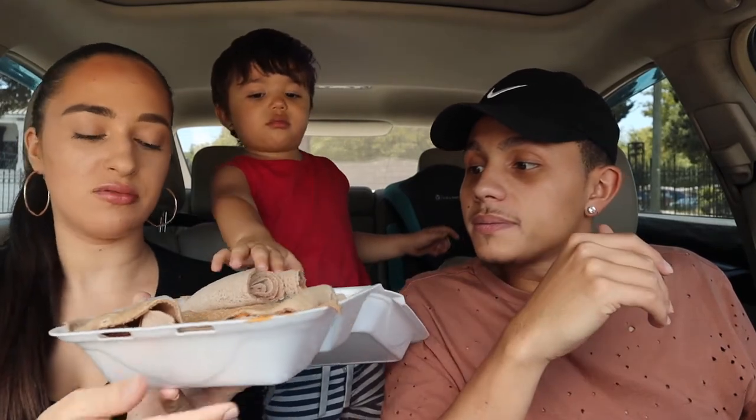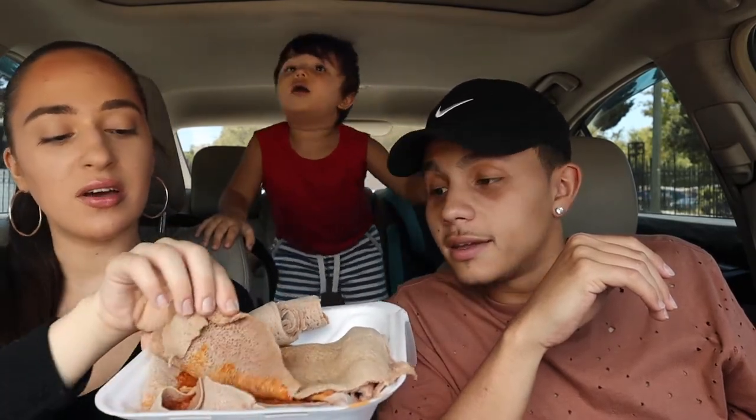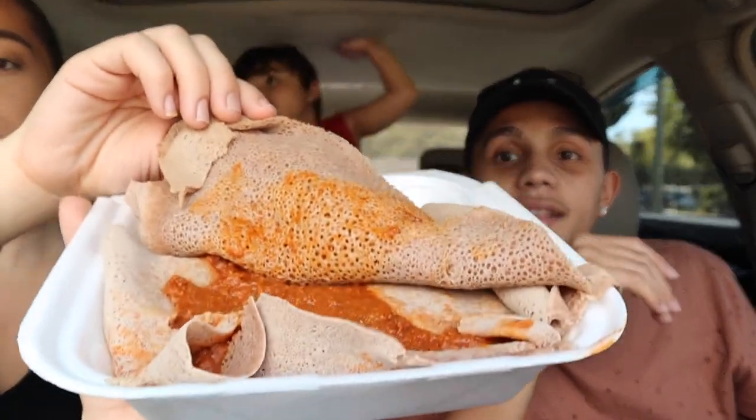And then I guess this comes with everything that you get. That's what the lady said. In Ethiopia, we're supposed to eat with our hands. We're not supposed to eat with any type of utensil. So this is really what we scoop up the stuff with and eat it. This right here is going to be their red lentils. She said that this was kind of spicy.